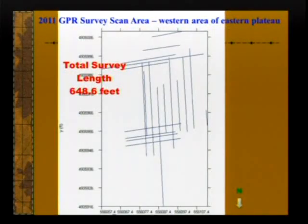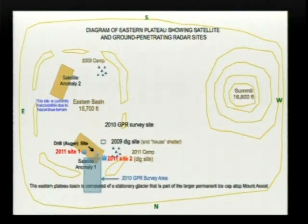I had some videos, but we don't have time for those, and I don't have my computer set up here. These are the radar surveys that we did. We did a total survey length of 650 feet approximately in 2011. That's quite a few radar surveys. And you can see the area. This is a big area of the Eastern Plateau. Not everything, but a big area.